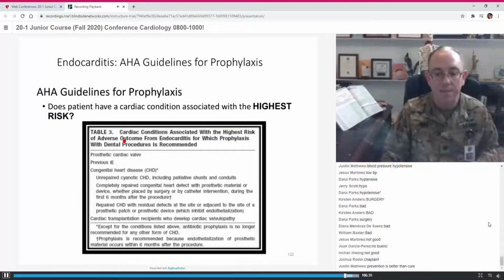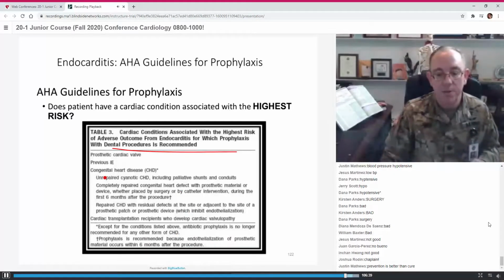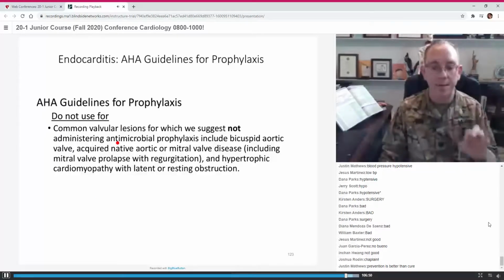This is the chart that's coming. Who do we give dental procedures to? That's the ones we just went over, those high-risk ones. Now, what we want to do is talk about who we don't give it to. This is the most common board question. Who do we give the antibiotic to? Okay, we don't give it.